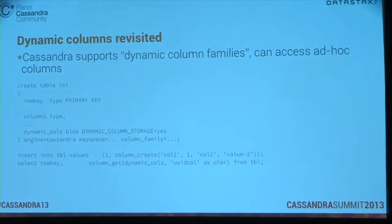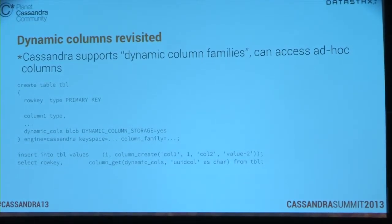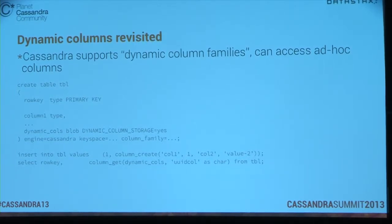So, what are dynamic columns? Going back again, why do we have dynamic columns? So that we can access Cassandra's dynamic column families and access wide columns. This is how you use dynamic columns inside of MariaDB. You don't have to use it with Cassandra. You can use this with your regular app as well. But this is an example of how I use it with Cassandra.